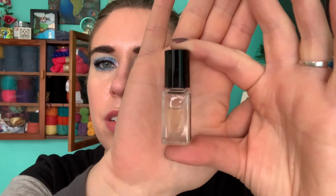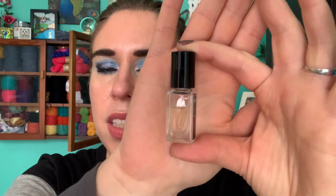Then for I Heart the 90s, Smells Like Teen Spirit, a scented product. I have my mini perfume from Nest in the scent Black Tulip. I have not marked it, but you can see that's where I'm at. Is that a little better to see? That's after 12 uses.